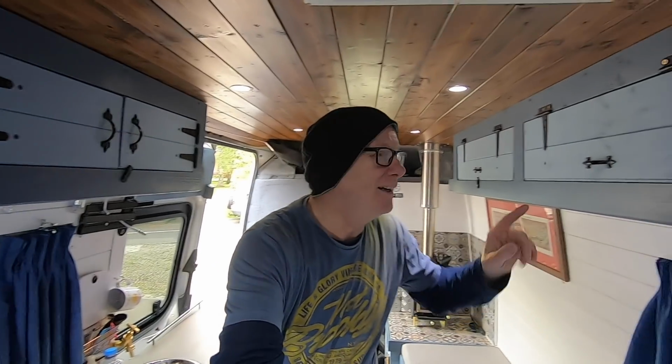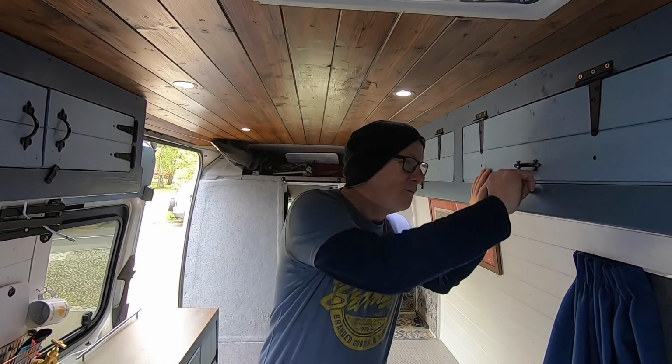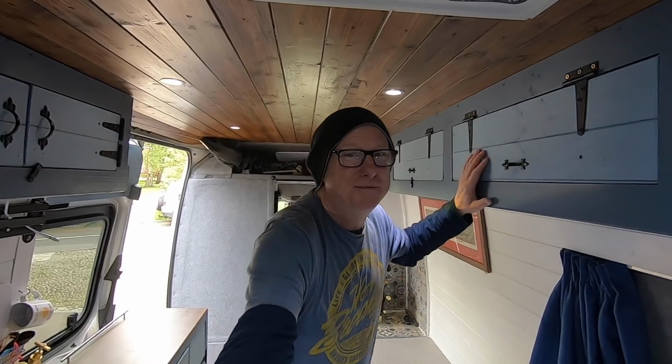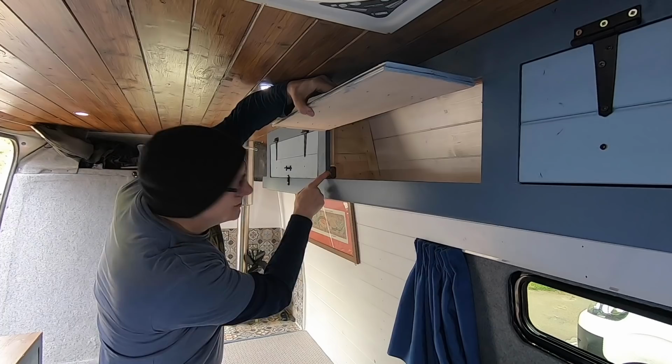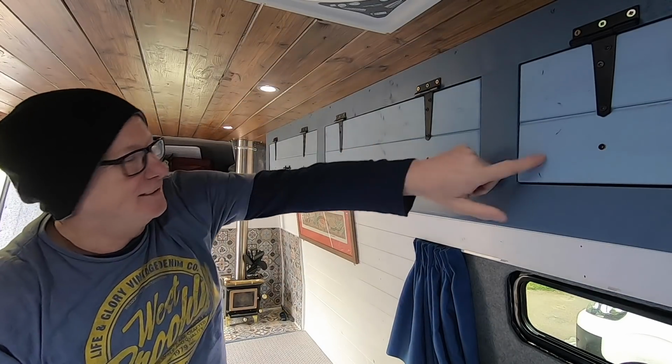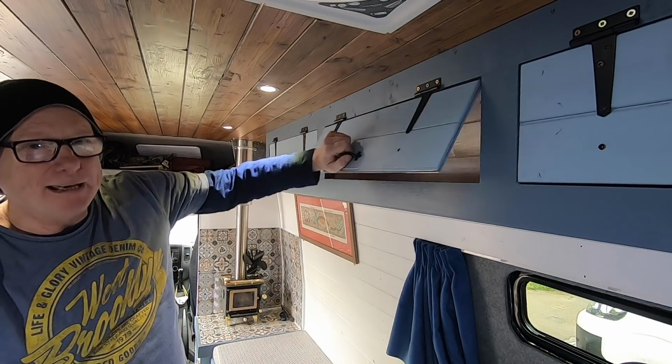Now this side, by the way, people have said to me, why haven't you got any turnbuckles? Because I couldn't find any. I've run out of turnbuckles, so all I did was put magnets in the corner. Both of these I've just held shut with magnets.